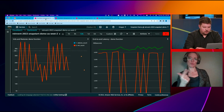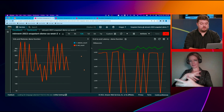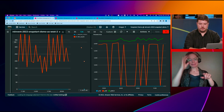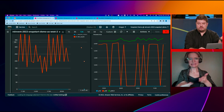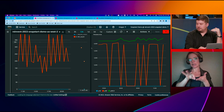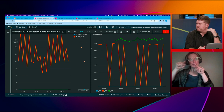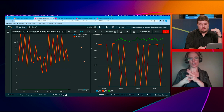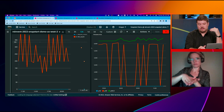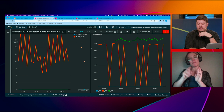We're going to go to our CloudWatch dashboard here. And what we're looking at on the left is init counts, the line bouncing up at the top. And what that means is that's your traditional cold start. So every time a new execution environment is brought into the application, a log is emitted with an init record, and it tells you how long that init takes. And then on the right, we're looking at all-up latency.